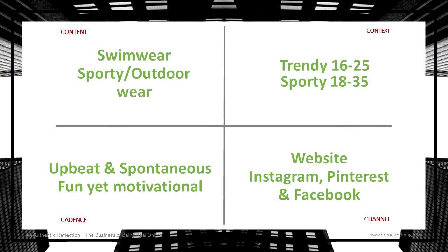I'm going to break it down a little bit more, as I would do with all of my clients. She does swimwear and sporty outdoor wear, kind of like what you would run with or train with. She actually targets trendy teenagers to young adults, as well as sporty, active young adults. That's her target market. She'd rather be seen as upbeat and spontaneous, yet she wants to be motivational because she does outdoor and sporty stuff.